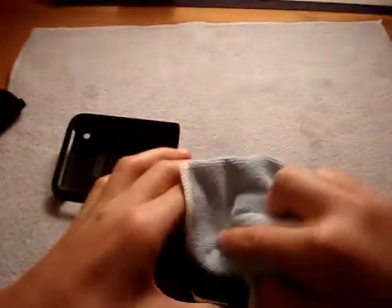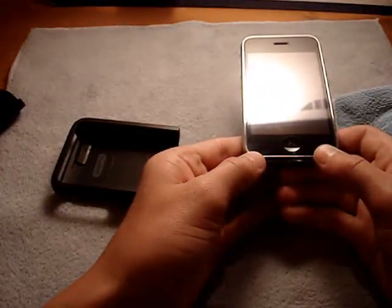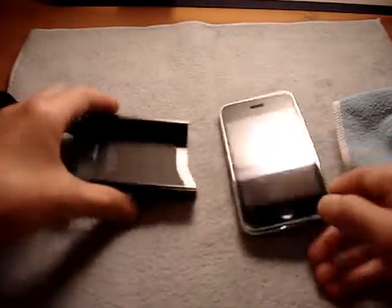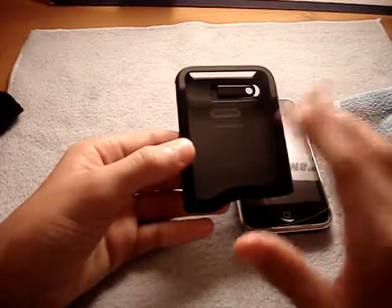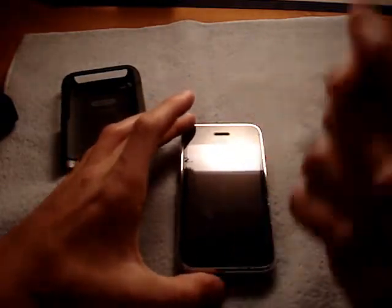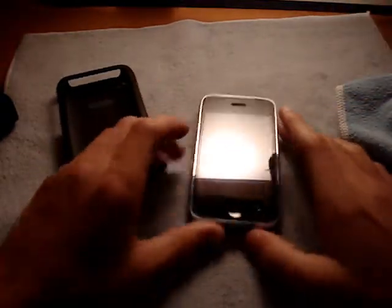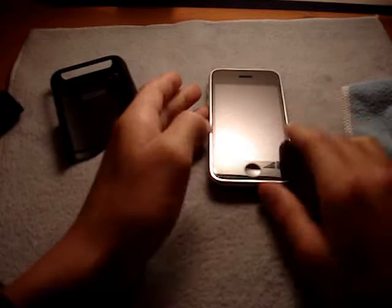Oh, quick thing. Have you noticed it? See that huge bubble over there? This case lifts up almost any screen protector. I'm serious, if this screen protector isn't perfectly dead centered, it'll lift it up in 1 second, alright? It actually cut one of my screen protectors, so if it isn't dead center, it's going to lift up.